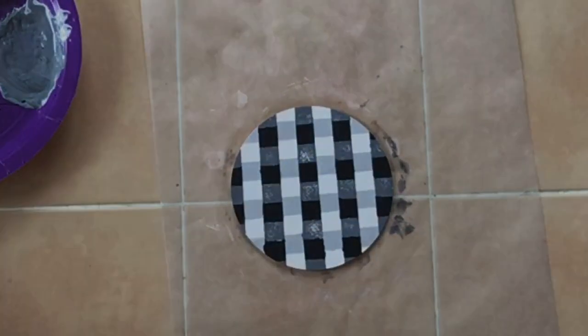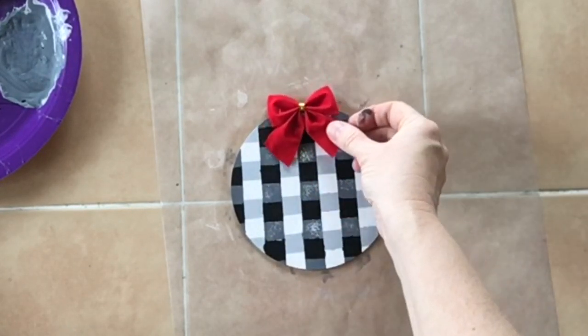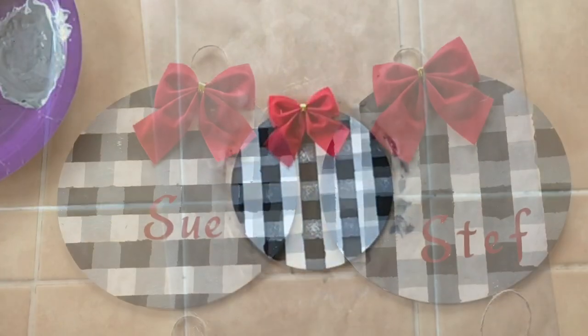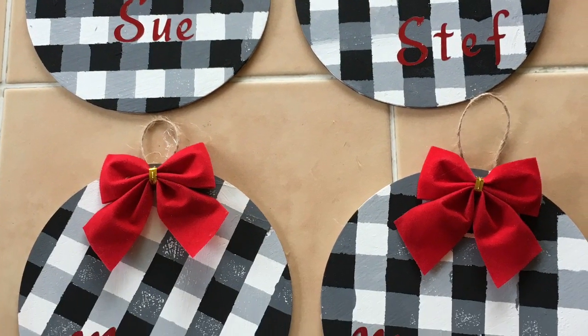Now I used some more of the twine to make a little hanger on the back, and some of the Dollar Tree bows that I used in the other ornaments. I also used my Cricut Maker to make the names of our family members and stuck them on the front, but you can embellish it any way you like.